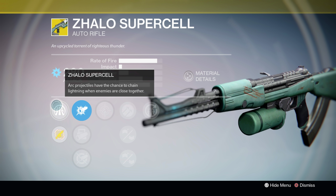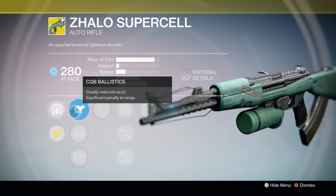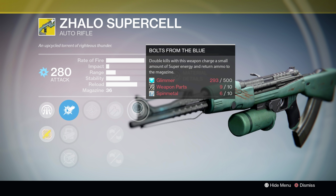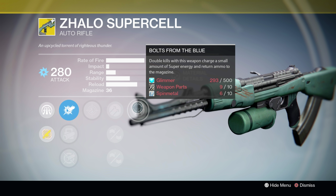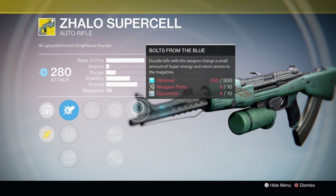The first one is Zhalo Supercell, where arc projectiles will have a chance to chain lightning when enemies are close together. Basically, shooting this gun at enemies who are tightly packed together can chain that damage between them. And then you mix that in with Bolts from the Blue, where double kills with this weapon charge a small amount of your super energy and return ammo to the magazine.